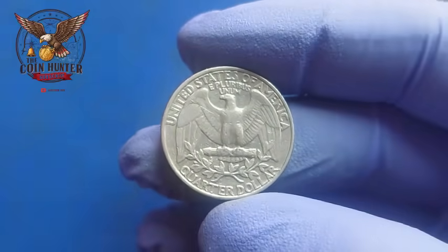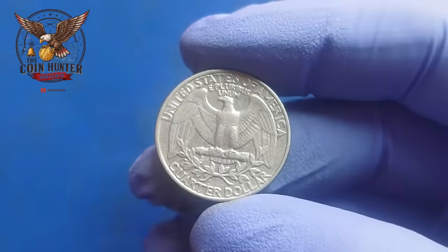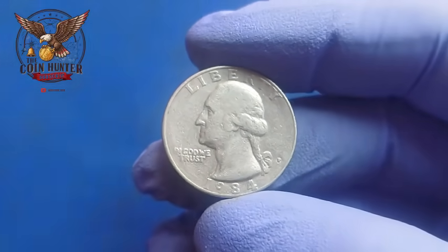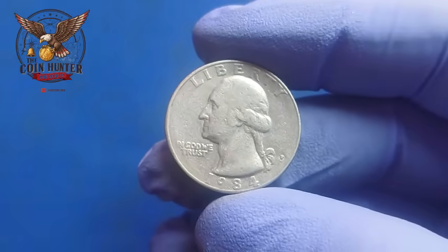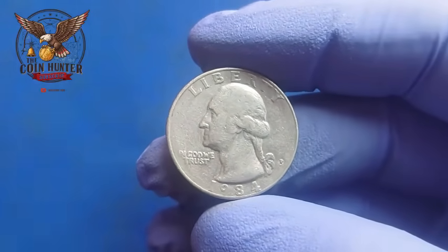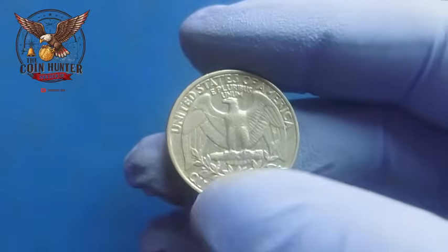Numismatists have debated for years about exactly how this error occurred, whether it was a single die pair that produced all 18 known coins, or whether multiple die pairs might have been involved, suggesting that more examples could potentially exist. And that uncertainty, that sense that we still don't know the complete story, adds an extra layer of intrigue to an already fascinating coin.